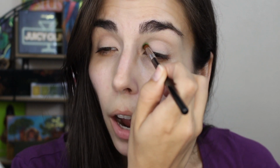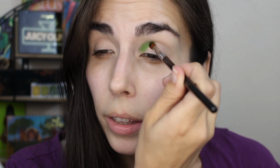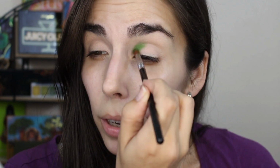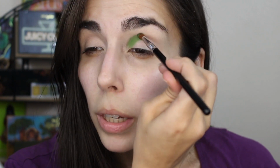This is my first time using Illamasqua. I feel like they used to be really talked about a while back, and then I don't know if they just weren't releasing anything or what, but I remember eyeing them for so long, but I never ended up buying anything from them. I just kind of always ended up going somewhere else or purchasing from somewhere else. I also think it was a bit harder to get a hold of back then.